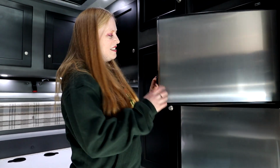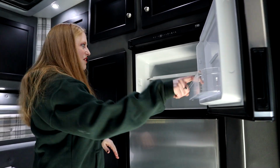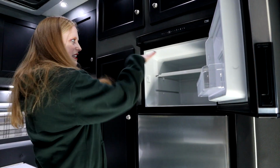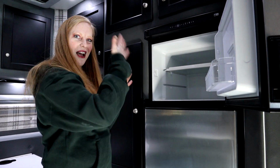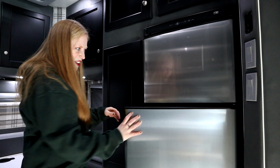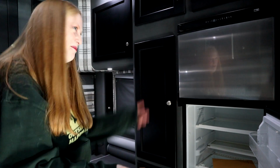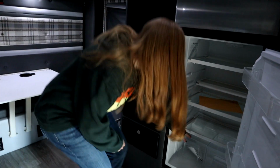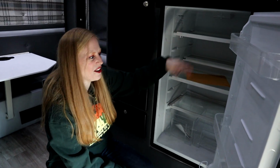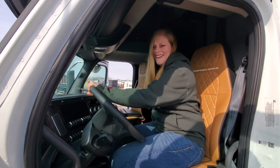So you have the freezer that's on top, and these click so they stay shut while you're going down the road. You have shelves here, and a shelf up here and one down here too, which is very convenient for it being on top and not the up and down like a lot of trucks have. So you have the top freezer part, and then look at all this space. It's like a regular fridge, almost. You have different drawers that come out at the bottom, a couple different shelves, and then plenty of spaces for you to put your drinks too. That's awesome.